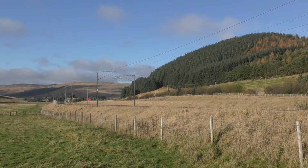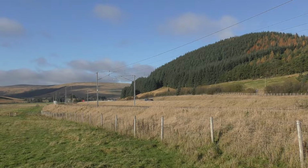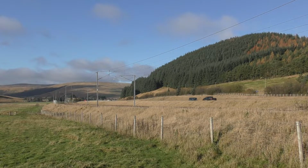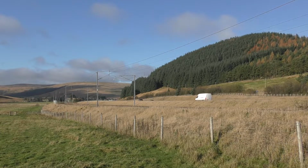So on the 13th of November I was around the Abington area to see a Class 40 charter service to Edinburgh. So first it's off to Bodbury Level Crossing near Elvanfoot to first see 4M43, the 12:20, turn up at 11:41, Mossend Euro Terminal to Daventry.